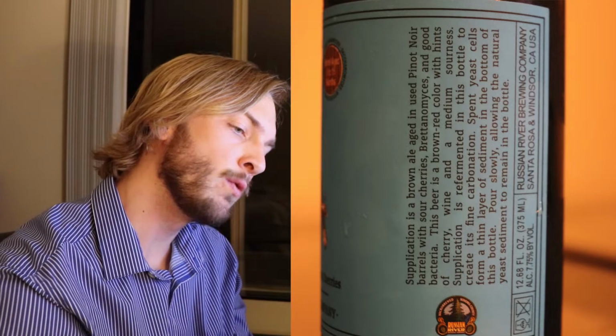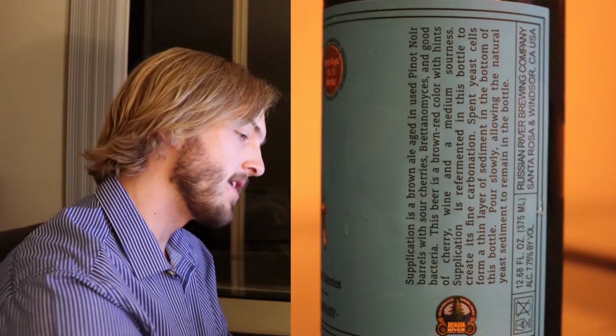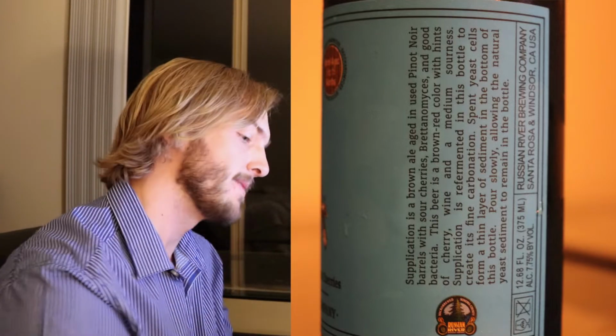Supplication is a brown ale aged in used Pinot Noir barrels with sour cherries, Brettanomyces, and good bacteria, not the bad kind. This beer is a brown red color with hints of cherry, wine, and a medium sourness. Supplication is re-fermented in this bottle to create its fine carbonation. Spent yeast cells form a thin layer of sediment in the bottom of this bottle. Pour slowly, allowing the natural yeast sediment to remain in the bottle. Right on.